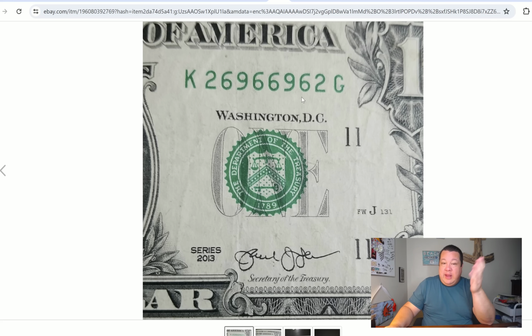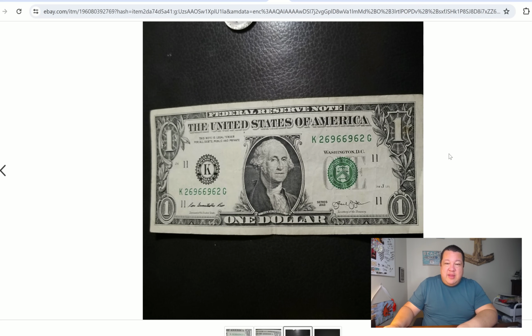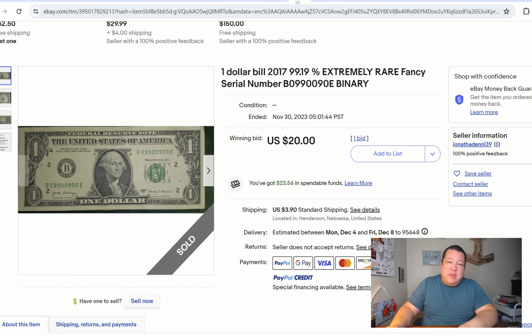26966962. All right, so that is indeed a radar. Kind of jumbled there. This would fool a lot of people for sure. But that's awesome, so definitely keep an eye out for that.